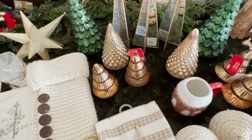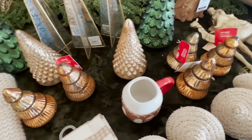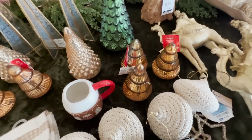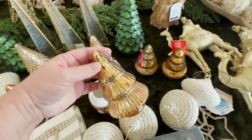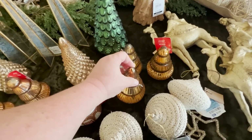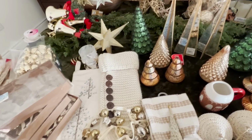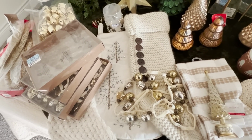What I thought was really fun was that the Dollar Tree put out these glass trees and they go perfect. So I picked up 5 of those at my store. They had them in red and green and then the gold and a silver. And now let me move some stuff so I can show you the stockings.